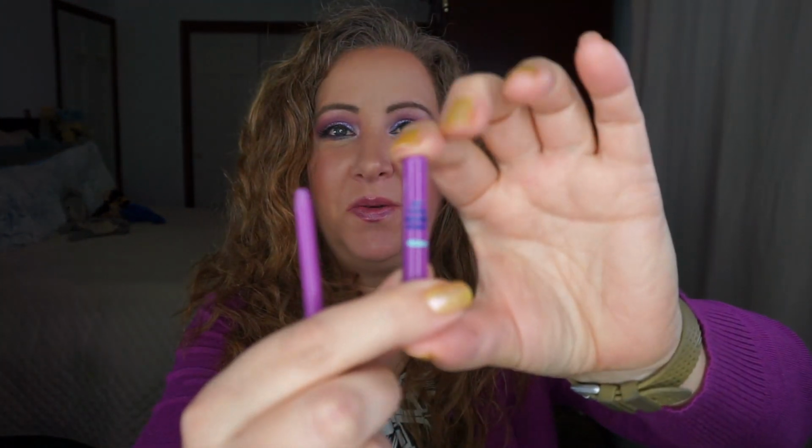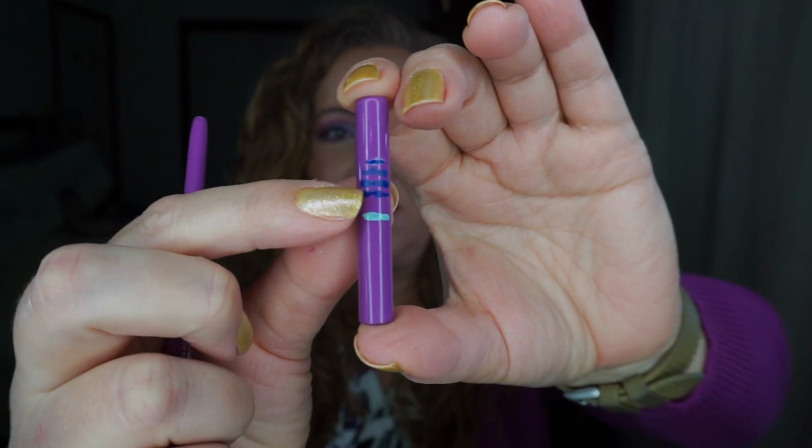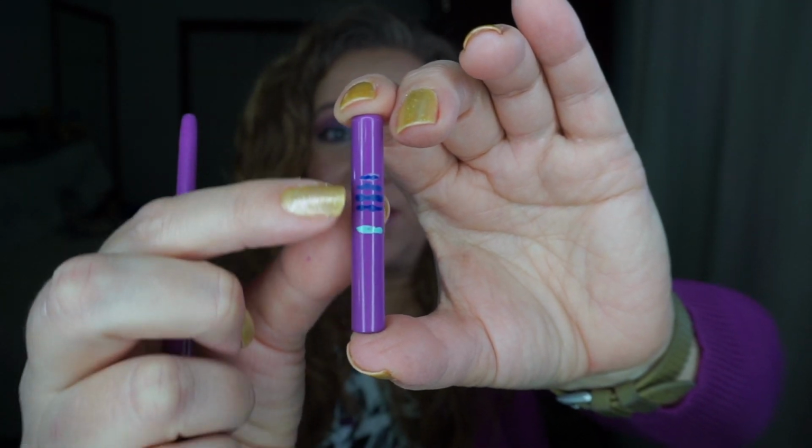So I am going to show you my progress here. You can see all of these lines. I was at this dark blue line last update, and now I'm at this light blue line. So there was actually a big jump there, and I had worn quite a bit of pinks and purples and stuff, and I just love this on my waterline. But I recently started wearing this on my upper lash line, so it's going a little bit quicker now that I'm using it in that capacity.